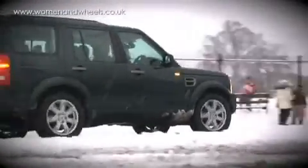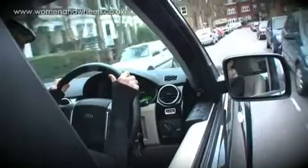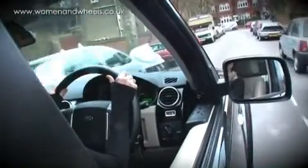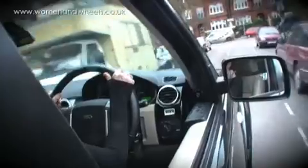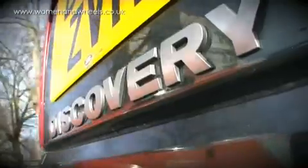Land Rover's Discovery 3 HSC, which is the top of the range. It's got a 2.7 litre V6 diesel engine, which is a very smooth, quiet engine. I always thought the engine of my Peugeot 807 was quite a good engine, quite quiet. But getting back into that after driving this, you realise just how rough it is, this is so quiet.